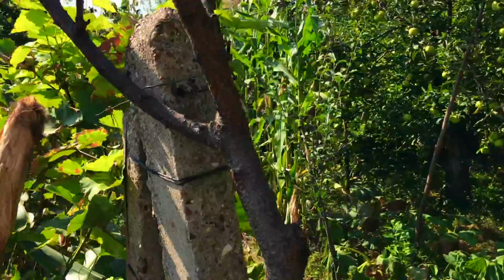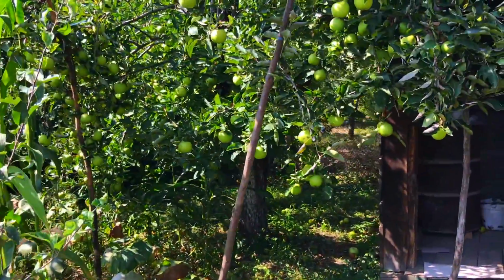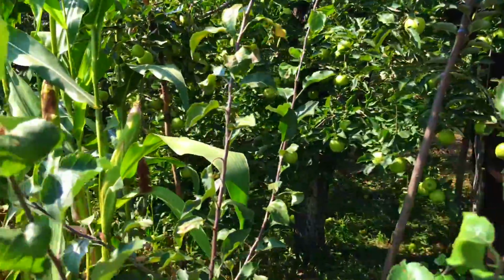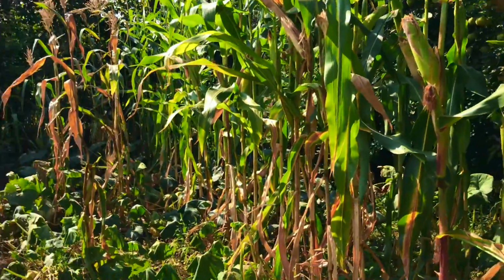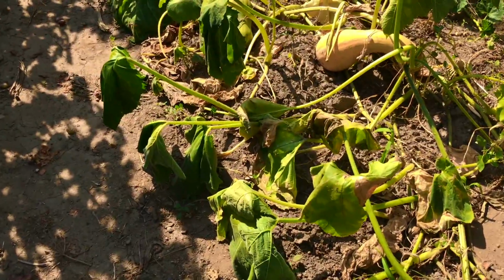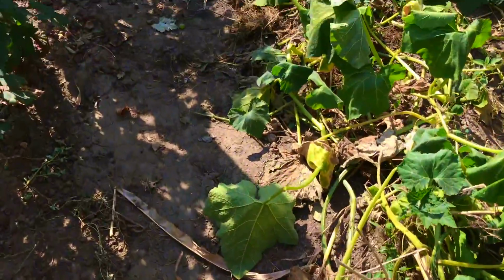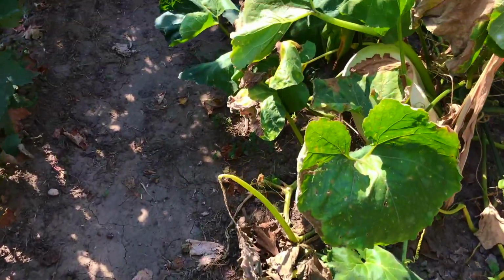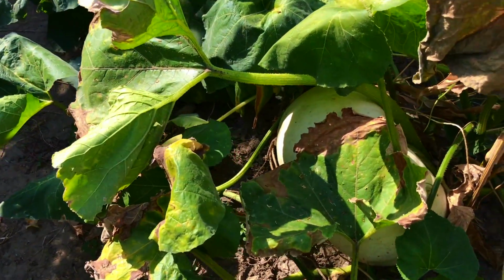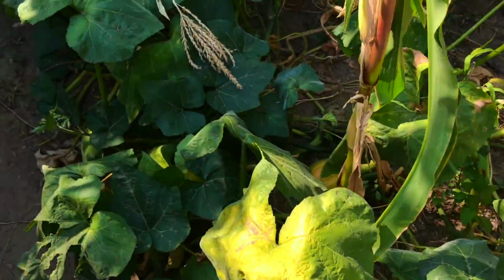Craziness. There is the one that I was filming earlier. And over here, I'm gonna jolt the camera a little bit. But over here we have pumpkins. A lot of pumpkins. There is a big one for you right there. And there are plenty of others.